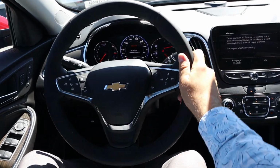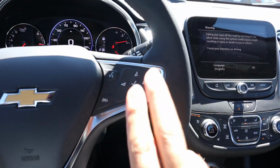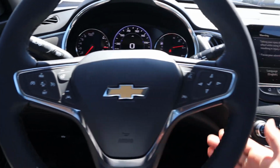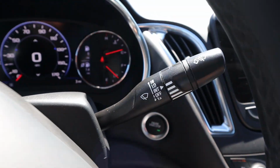Now, taking a look at the steering wheel, you guys can see soft touch all around. Of course, got the Chevy bow tie front and center. We got practical controls here on the front for the center stack, your cruise control, heated steering wheel button, and then there are radio controls on the back of the steering wheel. And then you got regular stalks there on the back too.